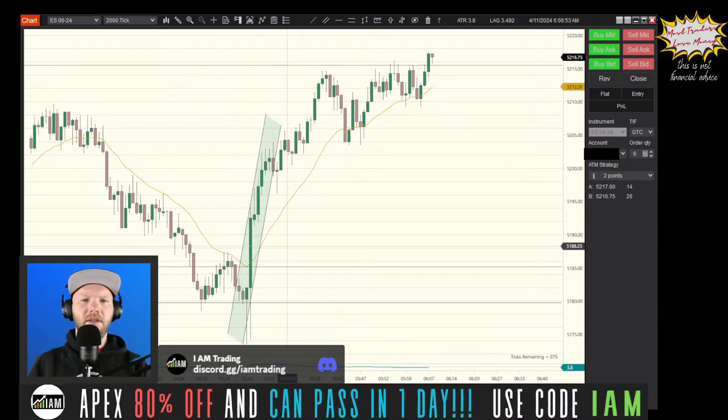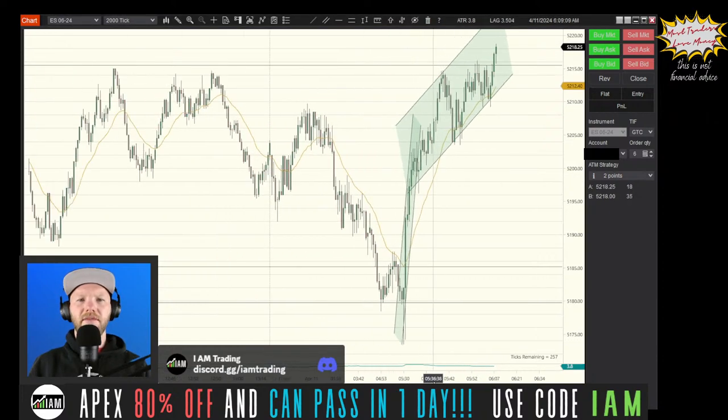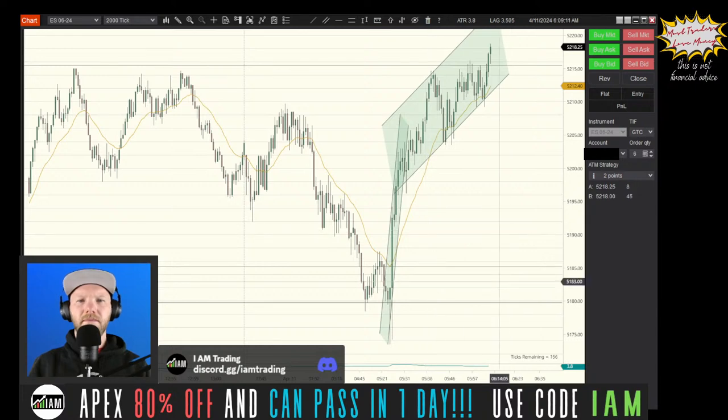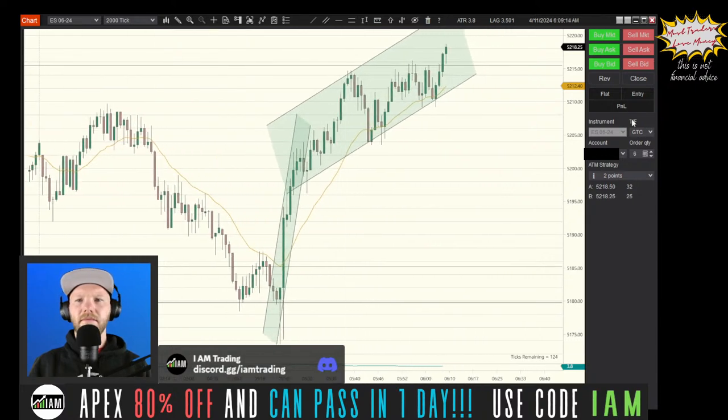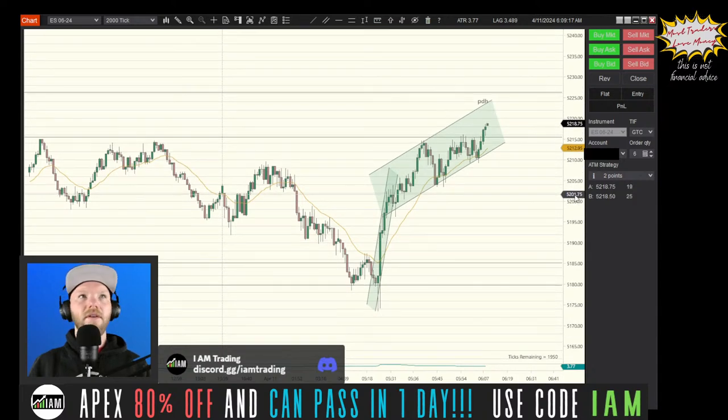Let's take a look at it a little bit closer. It looks like it already had a break and new high. Maybe if you have this secondary channel drawn, you could consider that a triple test. And it is technically a second entry. I just don't like that we're right at that resistance level. We're closing in on yesterday's high.